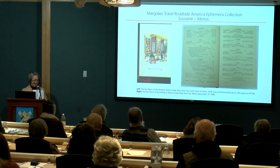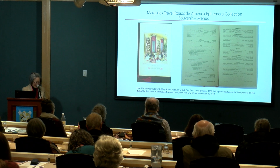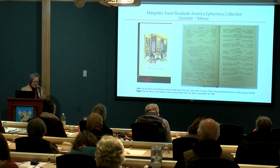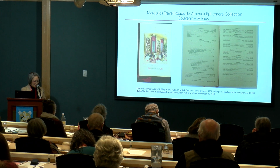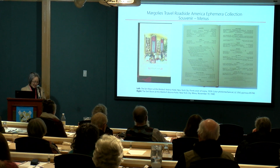Souvenir. Finally, we reach the traveling. Dining at a high-end restaurant makes your travel special, for sure. This is a menu for the Terrace Room at the Waldorf Astoria Hotel in New York City.